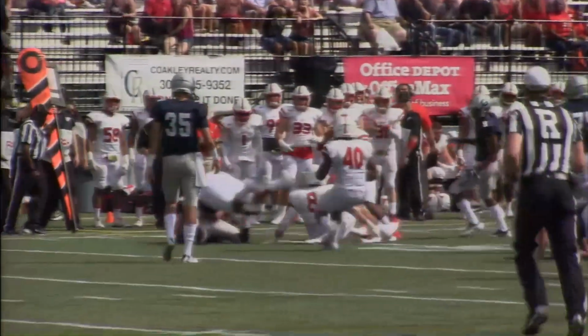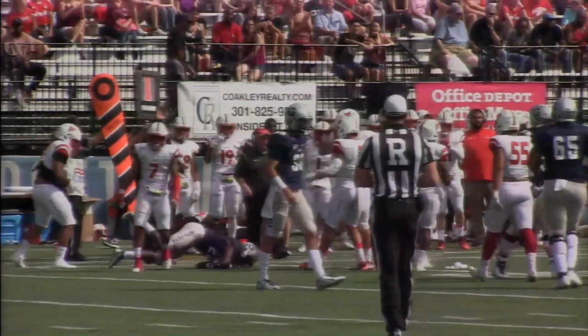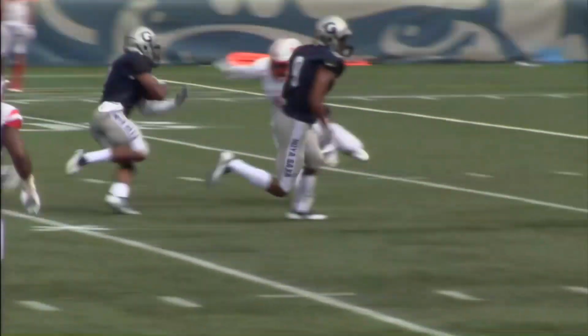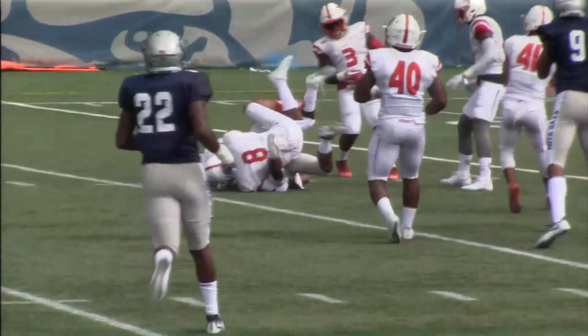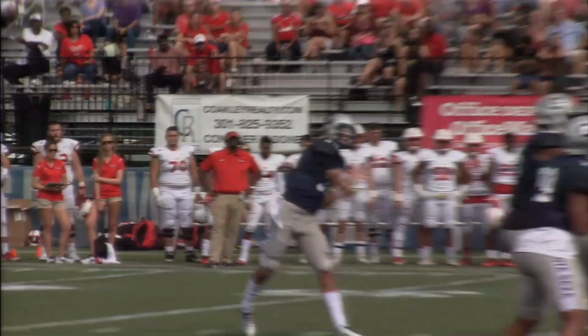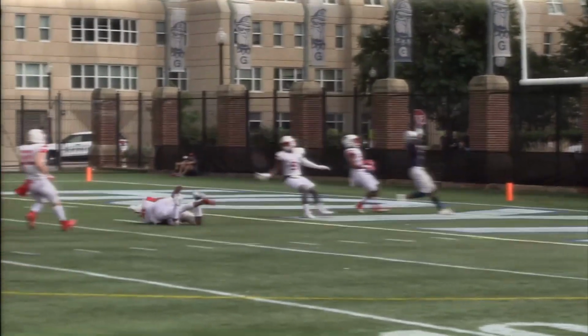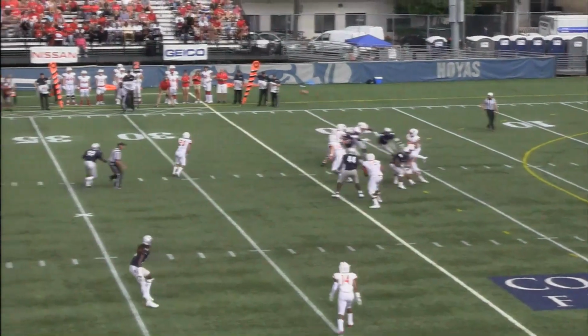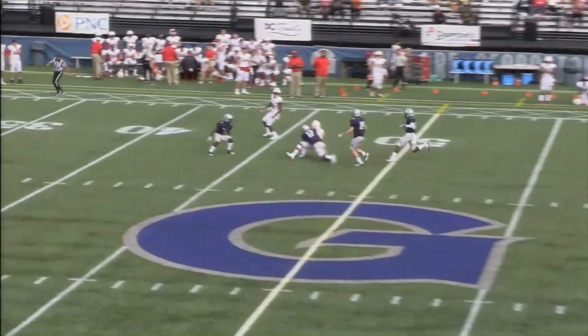Both teams came out and just absolutely dominated defensively. Offenses really couldn't get much going, especially against the Georgetown defense, really suffocating that Marist offense after the big offensive output they had in the first half there. But as we're seeing here, Georgetown had a couple of drives where they put some stuff together, ended up getting 12 points. Tim Barnes found a rhythm on a couple of drives there and was starting to throw the football down the field and made some big plays.